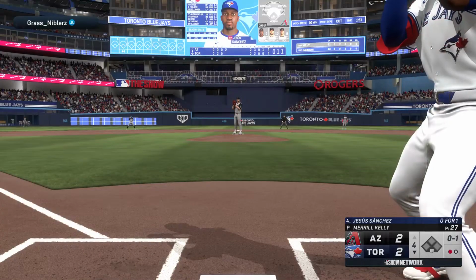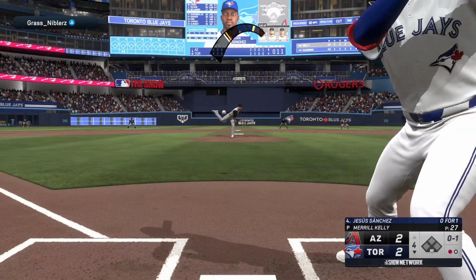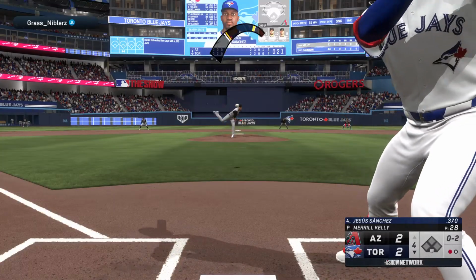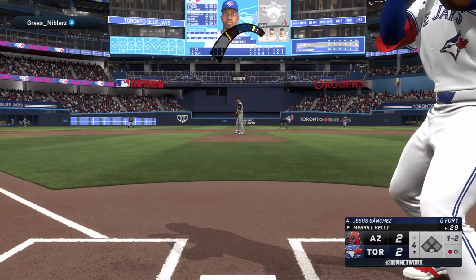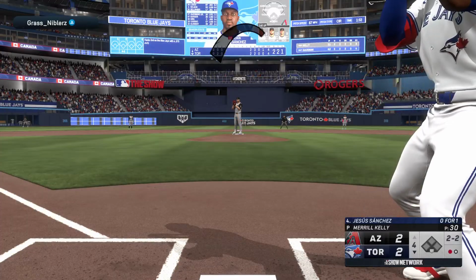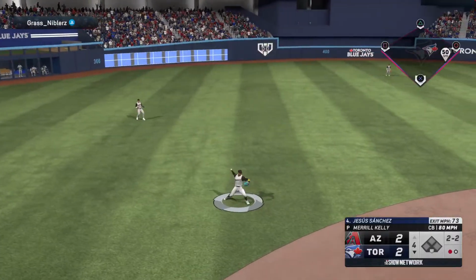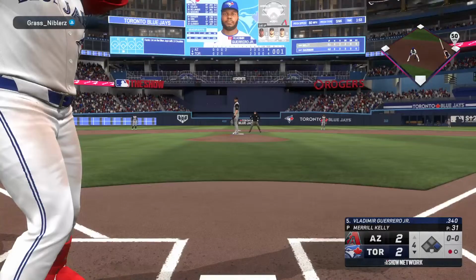And that one fouled off. Ball inside. Ball 2. Swing and a ground ball. And it gets by him. And he's going to make it to first. And we'll see how they score it.